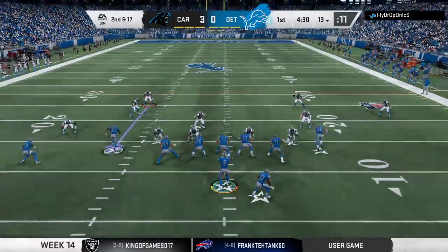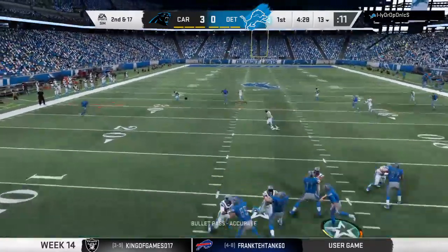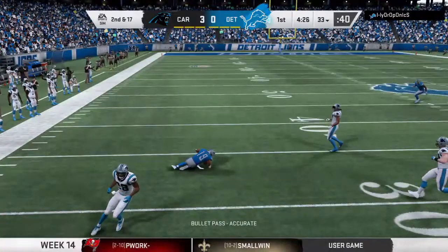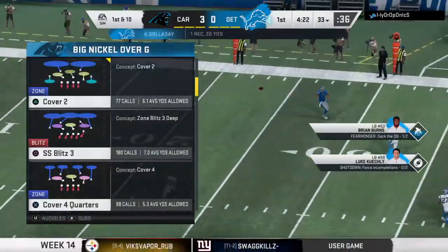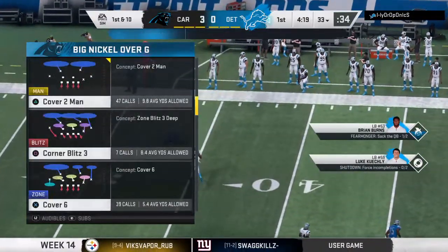Check. Throwing on 2nd and long. Stafford. That'll be taken in there by Kenny Golladay. Catch number 40 for him on the year. It's a first down. They've got good playmakers on the offensive side of the ball.